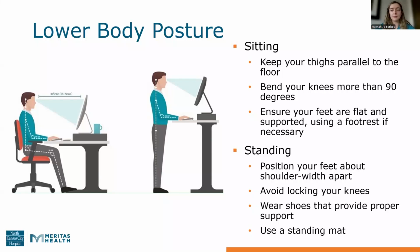When you're sitting, it's important for your thighs to be parallel to the floor, as you can see in this photo here. His knees are really not bent more than 90 degrees, and 90 degrees is that L shape we're talking about. And then his feet are supported. He's using his desk at an angle, but you can feel free to use a ream of paper or a phone book if you still have one of those, or just a little stool if your feet don't reach the ground. And if they do, perfect, just try to keep them flat on the ground.